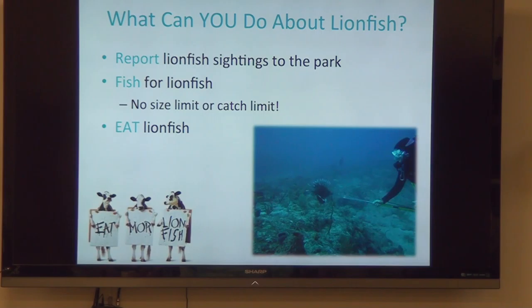Eat lionfish. Eat them. Lionfish are delicious. They're a whitefish, so people say they resemble hogfish. I've only had hogfish once, but I had lionfish before, so they taste pretty similar. Delicious. You can make anything out of them.